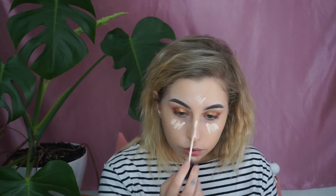Getting it on my hands. I'm not one to pile on concealer, but I feel like I kind of need to. I don't know what I'm going to set my face with. I'm so scared. What am I going to set my face with? Shit. Okay, let's blend this out first.